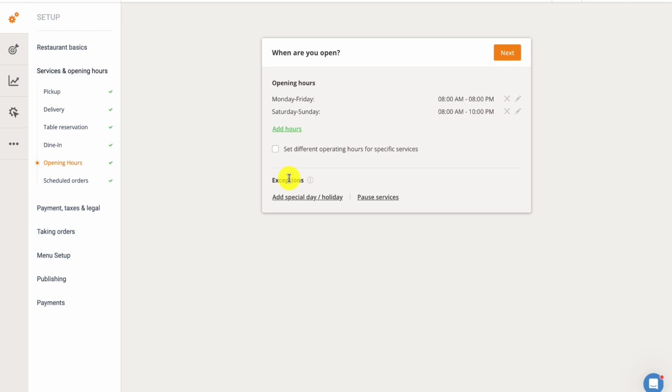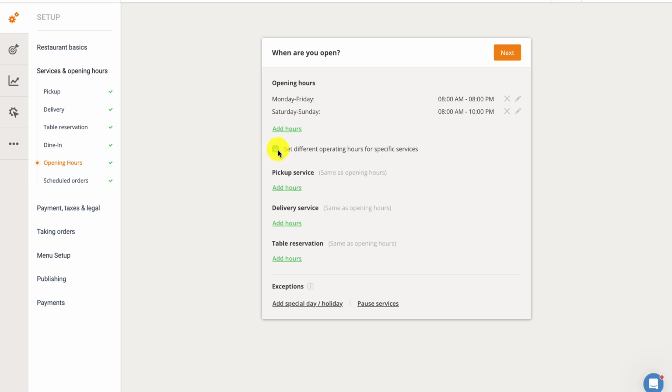If your restaurant has different operating hours for services such as delivery or pickup, check the option labeled Set Different Operating Hours for Specific Services box. You will see all the services you have enabled listed here. The dine-in service uses the general opening hours you've just inserted.